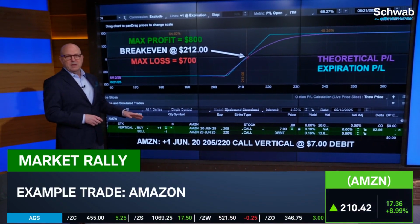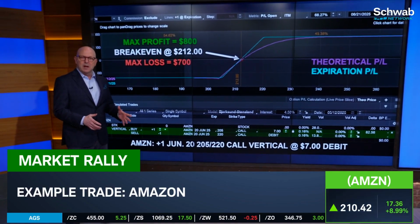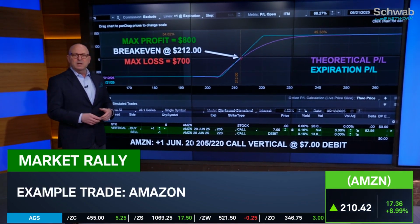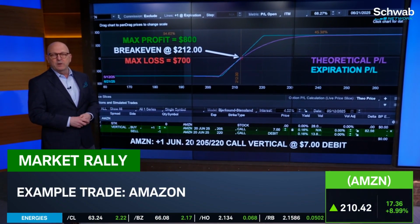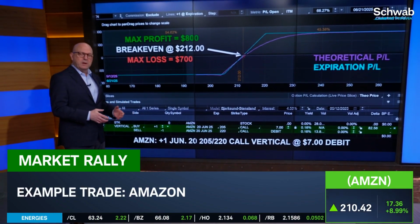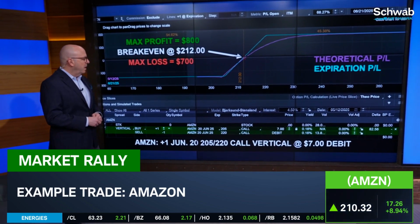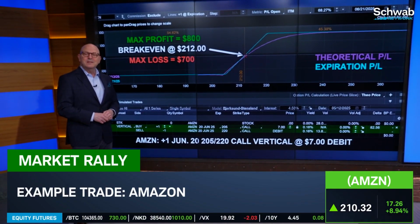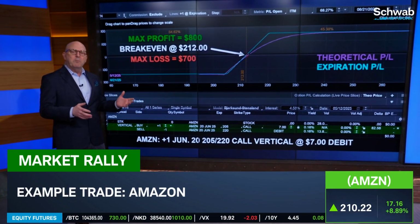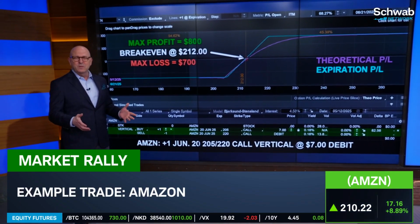So bullish $15 wide call vertical. You're going to pay roughly about a $7 debit if the stock opens up around 209. That's going to be your risk, $700 per spread, with the ability to make $800, right, if it goes above 220 at expiration over the next just over 6 weeks on this particular trade. Break even of $212 to the upside. That's less than 1.5% above the current share price here in the pre-market. So you don't need a monster move to the upside.